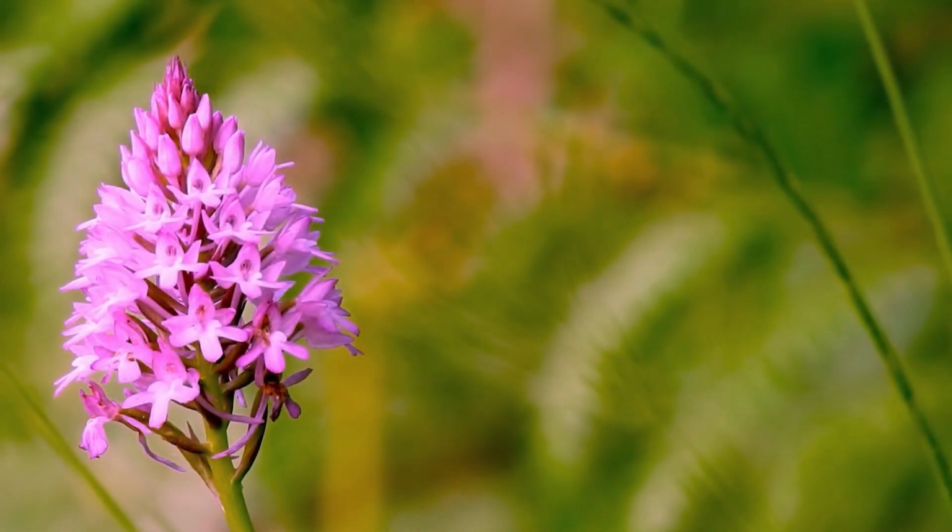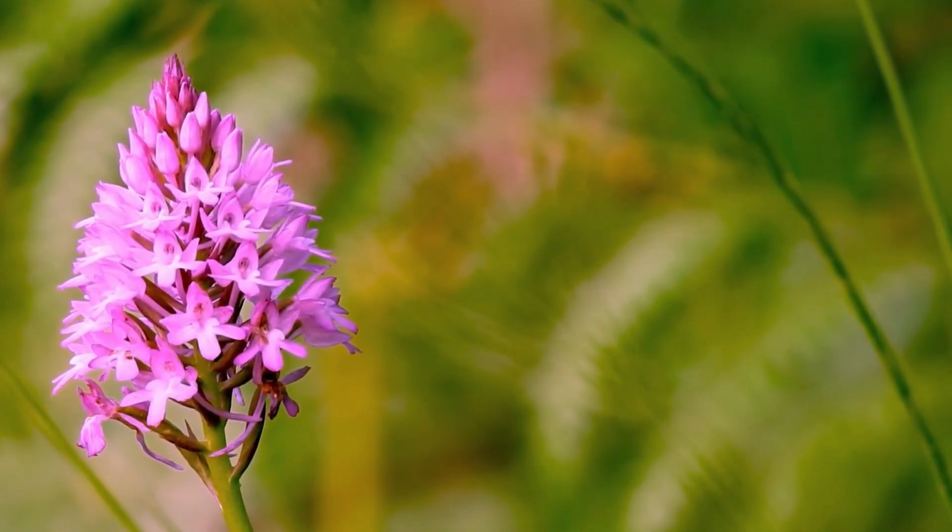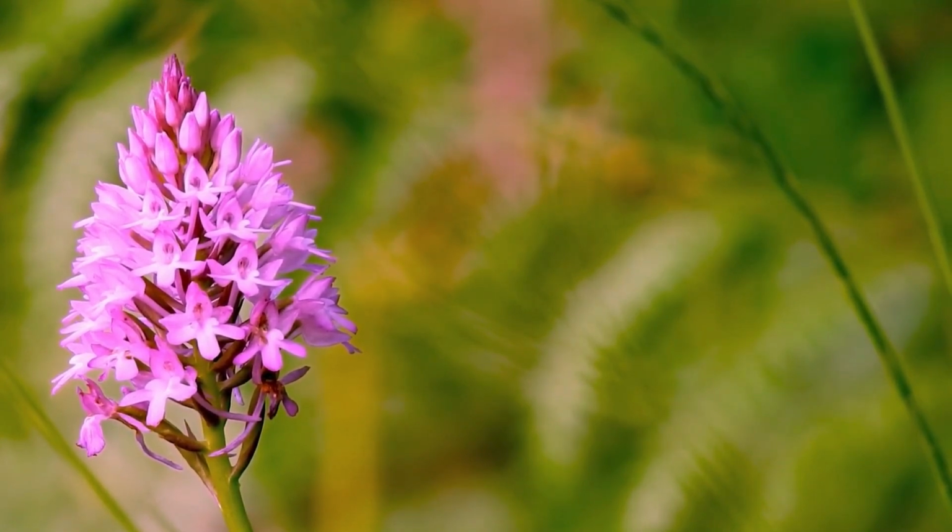Clever is an understatement. The male insect thinks the flower is a female and tries to mate with it, but in the process picks up pollen. And then carries it to another flower, facilitating pollination without even knowing it. Okay, that is a sneaky way to guarantee pollination.